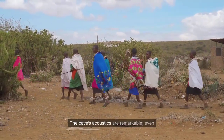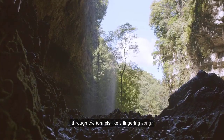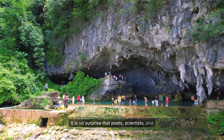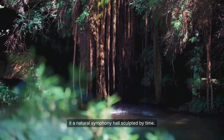The cave's acoustics are remarkable. Even a whisper can echo for several seconds, traveling through the tunnels like a lingering song. It is no surprise that poets, scientists, and artists have long been drawn to this place, calling it a natural symphony hall sculpted by time.